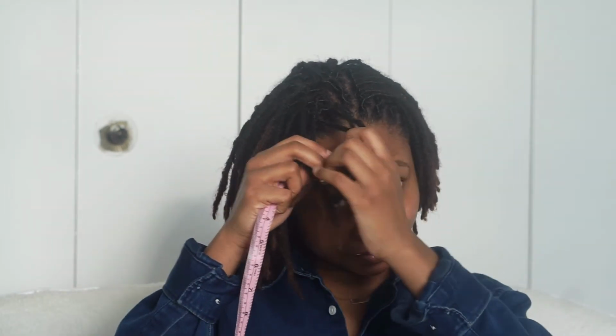Now for the side. Seven on this side. And on this side, 7, yeah, 7 too. Okay, these numbers feel weird to me because I feel like these are the same numbers from my last measurement, which had to be like 3 months ago. Now the front. Oh, stupid lock jewelry. I hate it. On my front. Okay, my front is 8 inches.